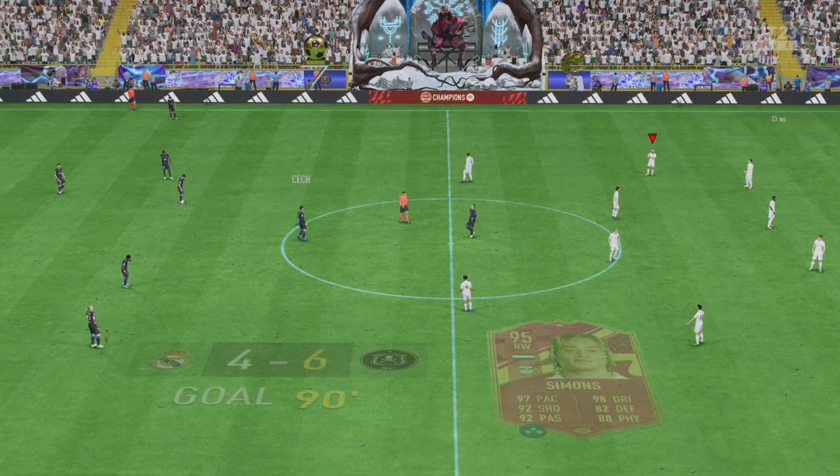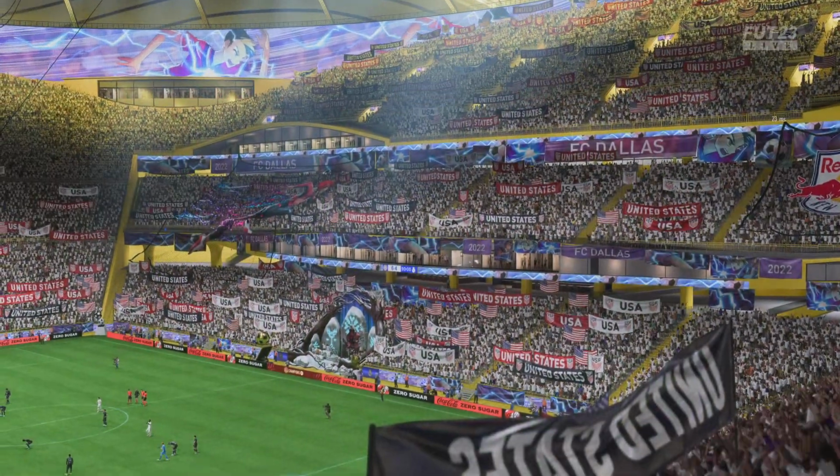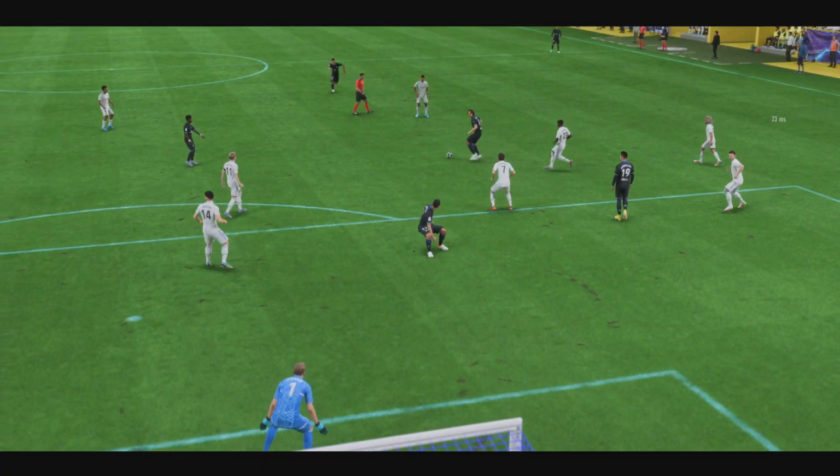And there it is, the final whistle. And the fans will be leaving the stadium with smiles on their faces. Well, Derek, it was fairly comfortable in the end because they were tactically superior.